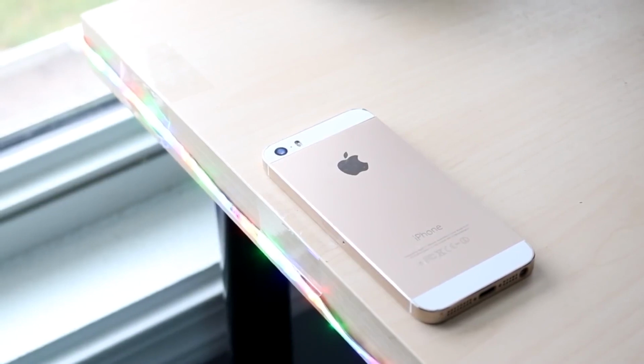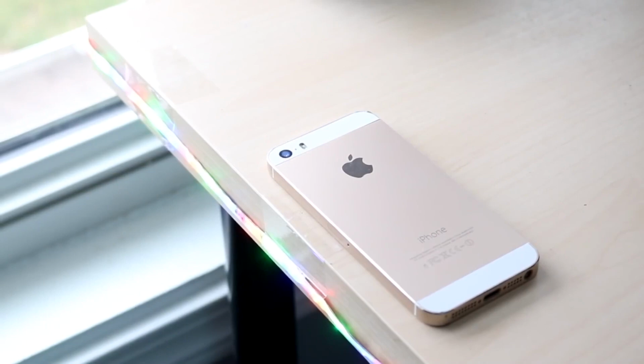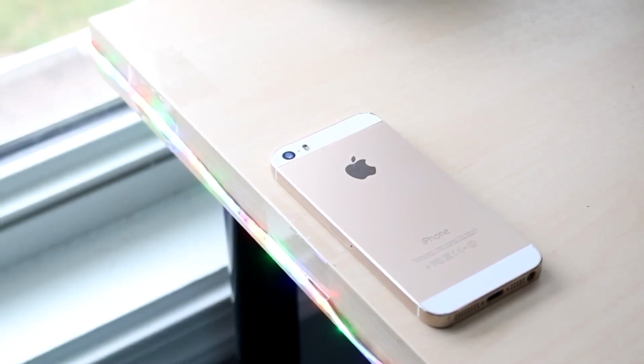So in terms of the camera setup, the iPhone 5S I think is still surprisingly pretty good in the camera department. It's definitely not perfect by any means, but it's still pretty okay, and it'll probably get the job done for a lot of people for an 8-year-old phone almost. So in terms of the camera setup, that pretty much covers it.